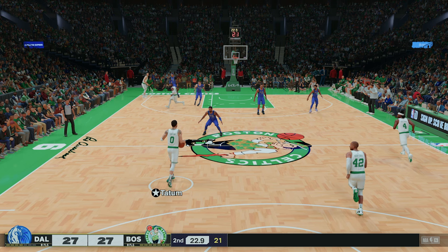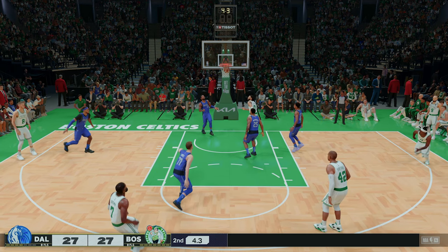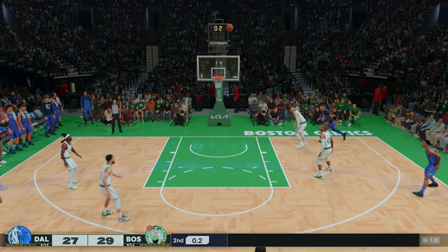Tatum looking around. Oh, Tatum finds a way. And they've repeatedly probed inside in the first half, guys, and it's paid off. With one on the clock, doesn't go that time. What a performance for Jayson Tatum. He has been the story so far for Boston. He got into double digits for the quarter with 10 points total.